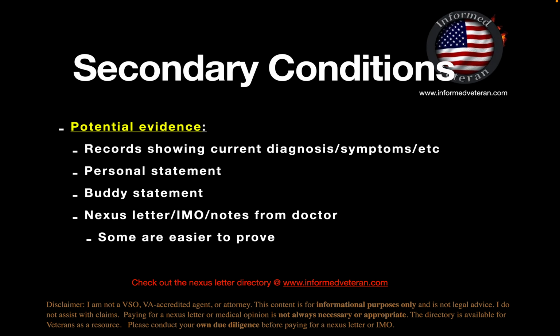These help corroborate some of the symptoms that you're going to talk about, or some of the functional impairment, which will help the rater, once they service connect this, give you the right percentage. Okay, and then the last one I'll talk about is just nexus letters, or independent medical opinions, but most importantly, notes from your own doctor.